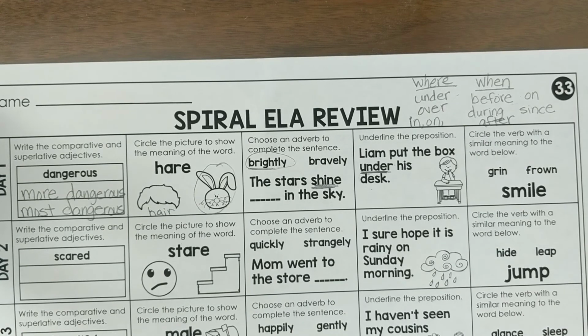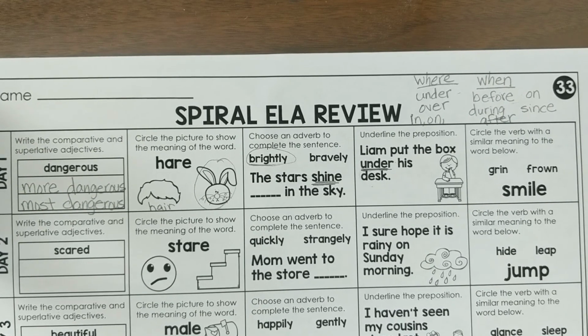Okay, on Wednesday, I believe, you will be watching a video on prepositions, and you're going to have a couple worksheets on prepositions in your reader writer notebook.